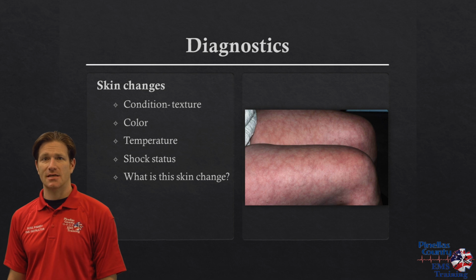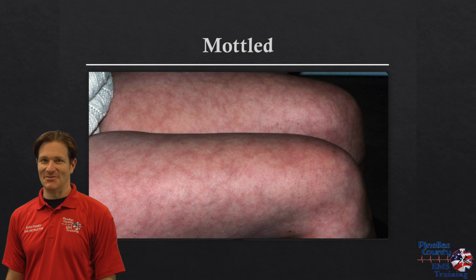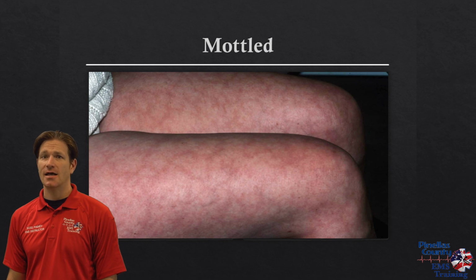So let's look at the skin. What did we decide? Very good! Mottled. Mottled skin can be signs of many things, from shock, whether it's septic or hemorrhagic, poisons, or even burns. No matter what the cause, it is an indication of poor circulation. So as a clinician, we need to have a higher index of suspicion for poor perfusion and treat each patient with mottled skin as such.